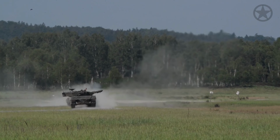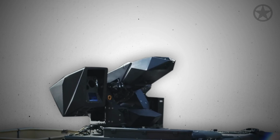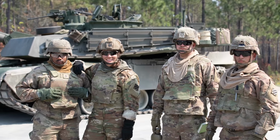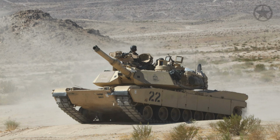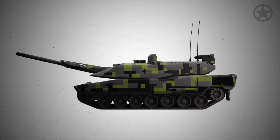But the Natter is not the only novel way the tank protects itself, thanks to several other creative innovations designed to maximize crew survivability. While the Panther comes standard with top-secret composite armor like other Western main battle tanks such as the Abrams, it differs from previous tanks in several ways.